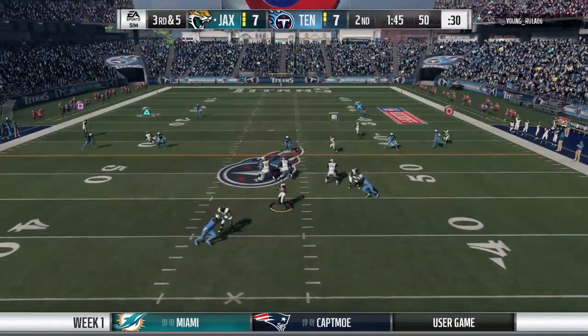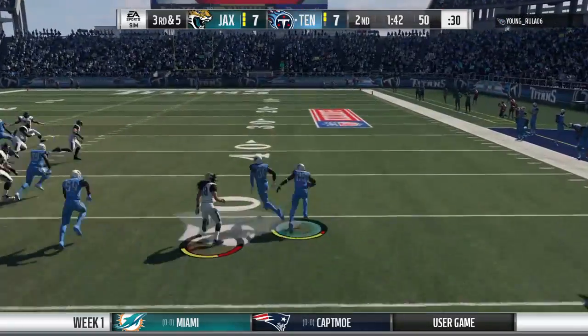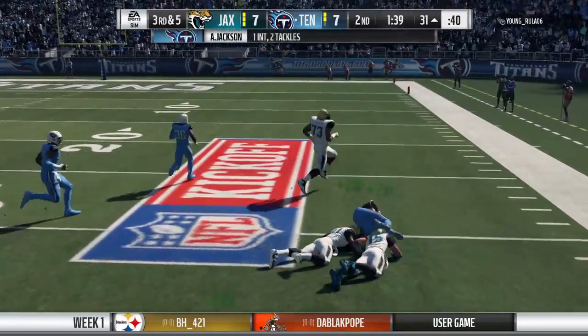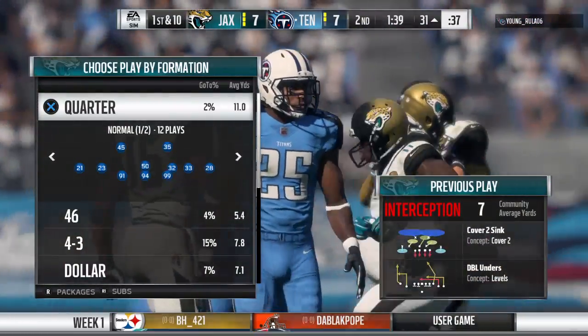From the midfield stripe, they'll look to throw. And he fires one that's intercepted. Picked up by the USC man, Adoree Jackson. And a great return as he gets this all the way down close to the 30-yard line.